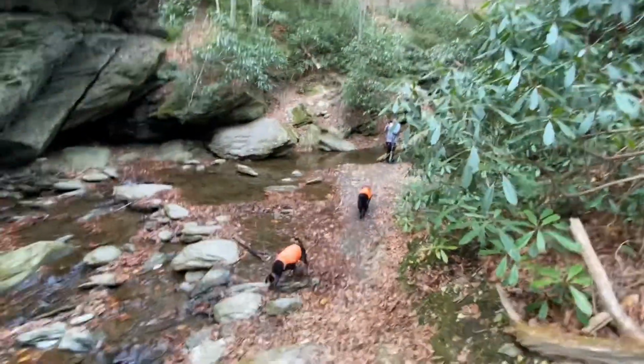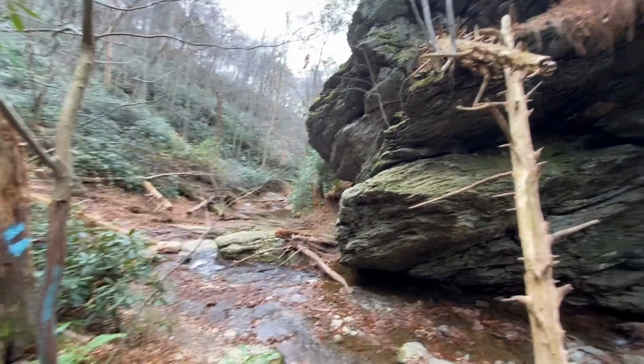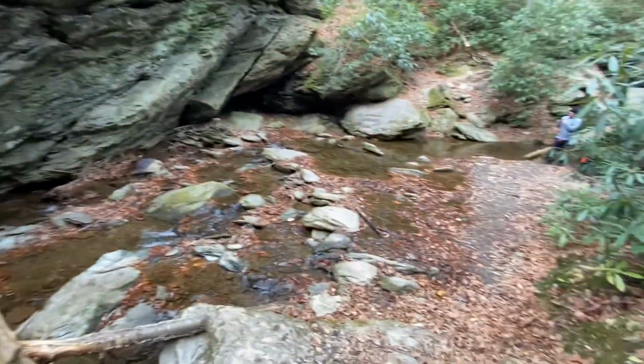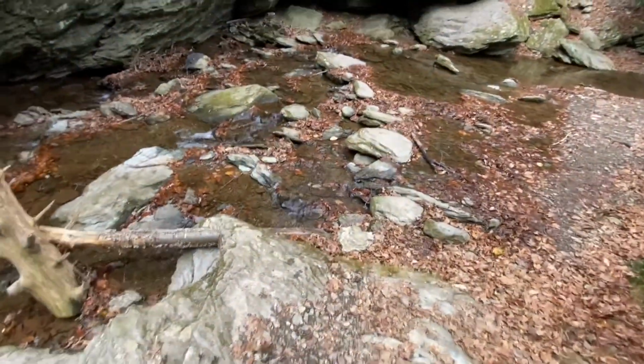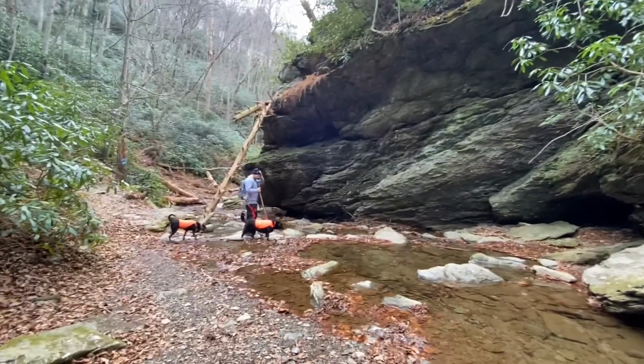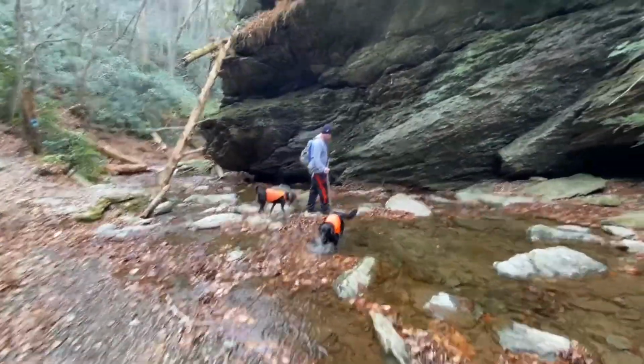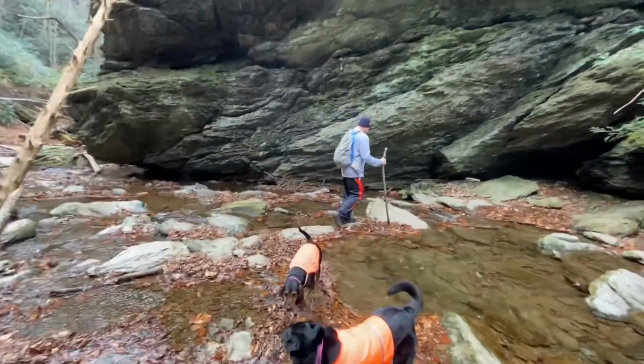So there are a few stream crossings here. Kind of got to be worried about it. It's kind of slick. It's not terrible, but I just use caution. And here's one of the stream crossings.